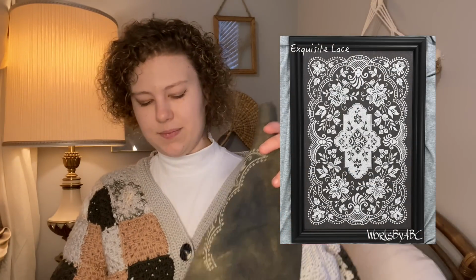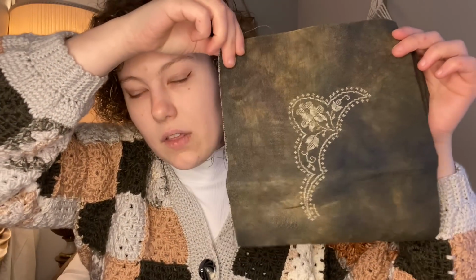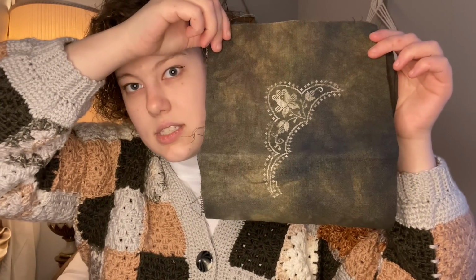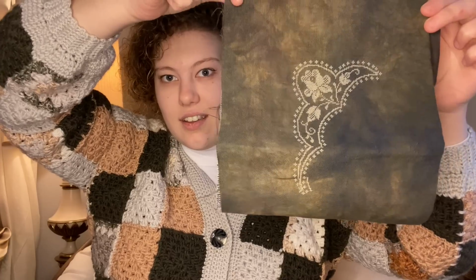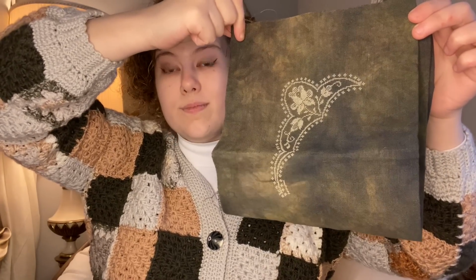So next up, this was my back to school start hosted by Lauren of the New Hampshire Stitcher. This is Exquisite Lace by Works by ABC. So I started this on September 1st, 2023. This is on 40 count seaweed, and I'm using a DMC 642. Have a corner done. This is so pretty. Green is definitely my favorite color, and this fabric is just so cool.